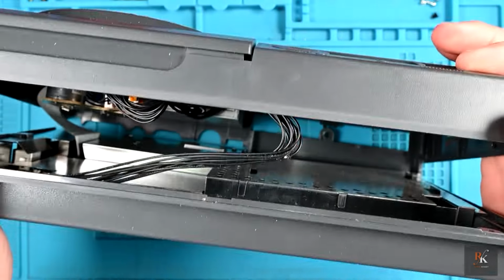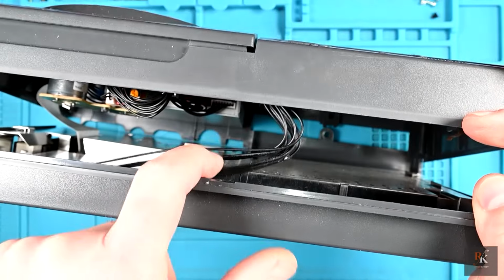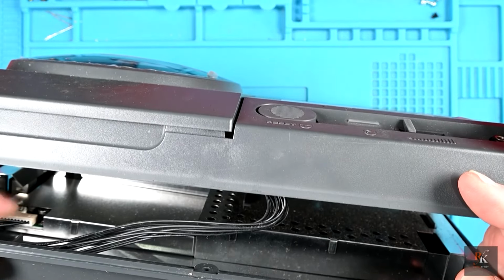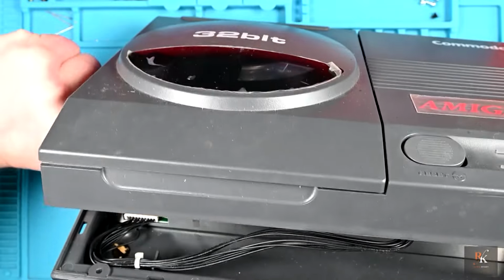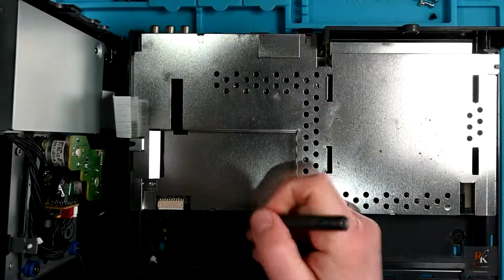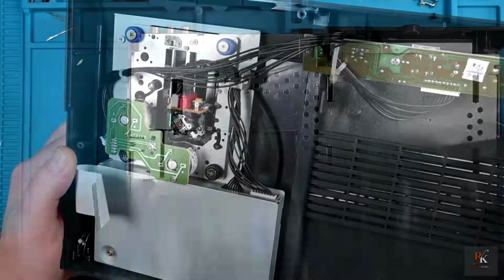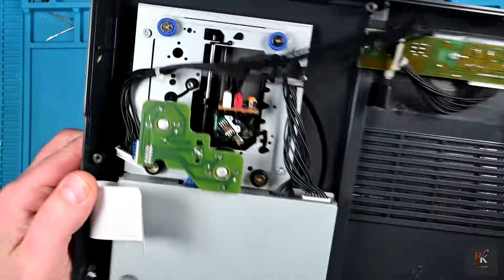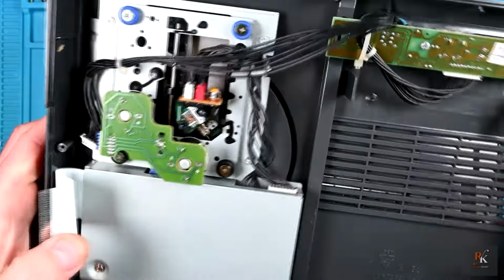So inside I can see a ribbon cable down here and 1 main cable going to a board. However, there does seem to be a connector down here, so let's pop this apart carefully. Now we can see the CD drive in the top, a couple of motors. I'm not seeing any capacitors at all.